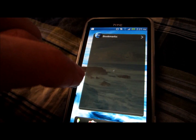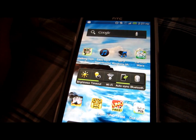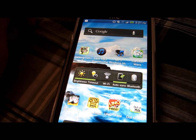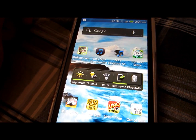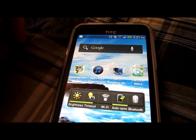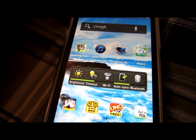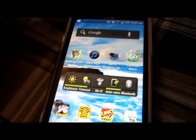Battery life has actually been pretty good. I would say with moderate to light use, I easily get a day, a day and a half, so it's been really good. I haven't used it so heavily. I'm not a heavy user, just so you know. I play games, make calls, texts, check emails, but I'm not a heavy user. I don't listen to music that much, although I do have a lot of songs on here.